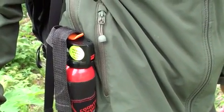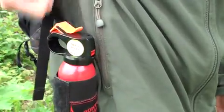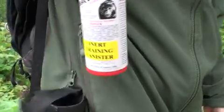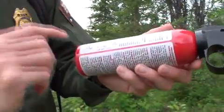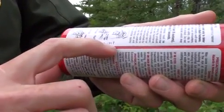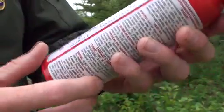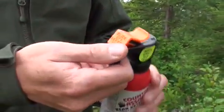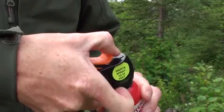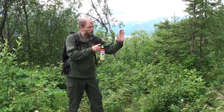This is bear pepper spray in a side holster. It's really easy to get to. You just simply lift up on the strap, pull the pepper spray straight out. I want to show you something here on the side of the label. You can see the expiration date on this can, 2017. You want to check that before you go in the field. The expiration date really does matter with these. Right here on top is the safety clip. Slide it back with your thumb and then you're ready to spray. Hey bear, get back bear!